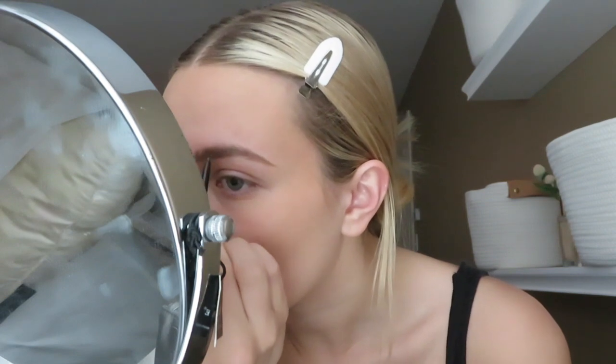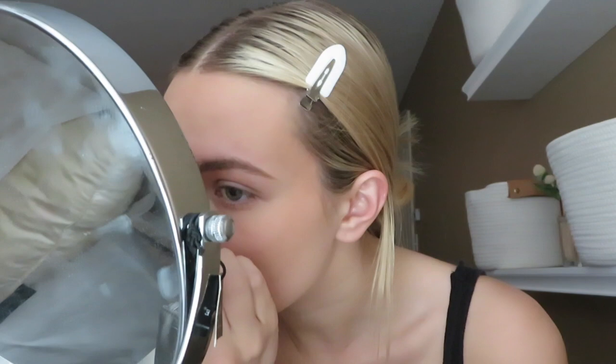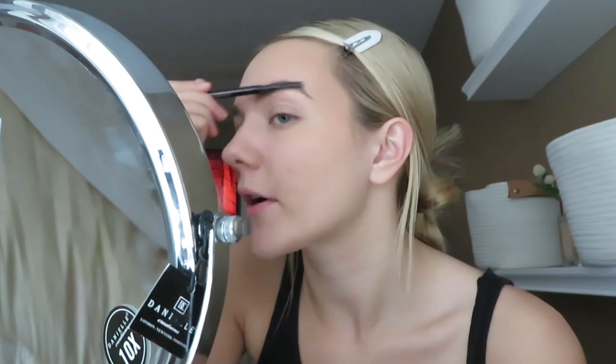So I'm just going through my brow and through the sparse spots and shaping it a little bit to give it something. Okay, and then usually after I finish I brush through them, brush them up. I will be setting them a little bit later. This is just to get any lines out, because sometimes when I do my brows I can get a little bit heavy-handed and draw some lines in there, especially at this front area.